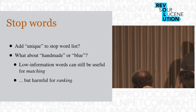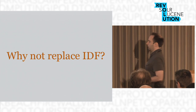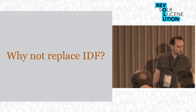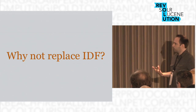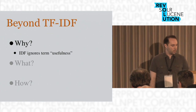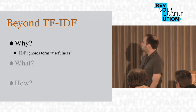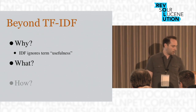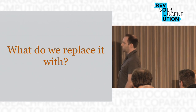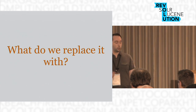So can we make some tweak to IDF? Can we change how this works, or just replace it wholesale? So just to sum up, IDF really ignores term usefulness and only considers term rarity. So, all right, that's our problem. What are we going to do about it? Really, if we're going to replace IDF, we need to have a good idea of what we want to replace it with and why IDF is good in the first place.